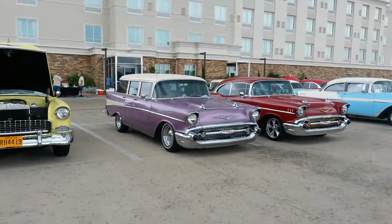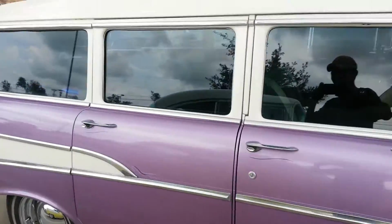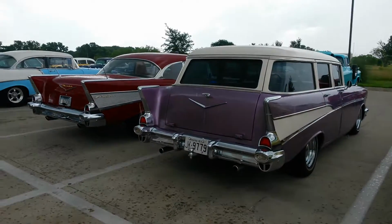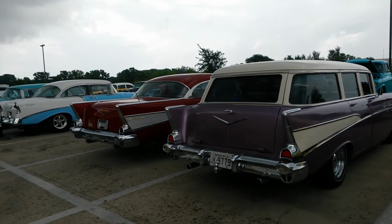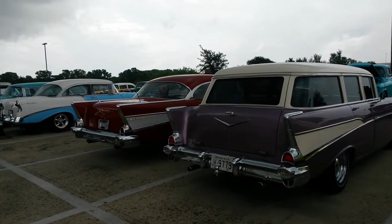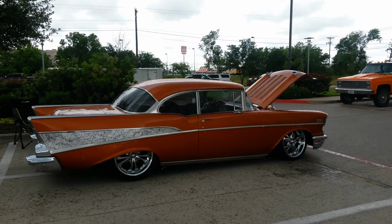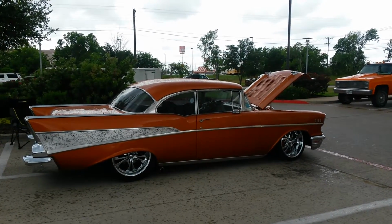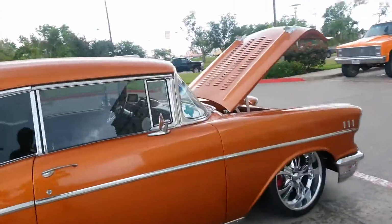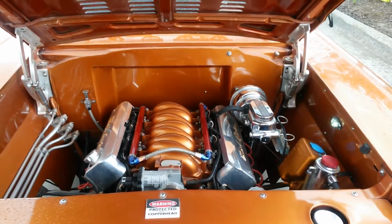And then they got a four-door 57 Nomad. This one's pretty nice. Probably one of my favorite ones of all time right here. This is a nice one. It's 57, it's pretty custom. Kind of like how he did that right there on the side. And just like everybody does, they do the Corvette 350.